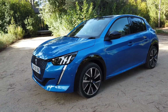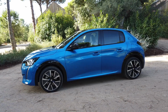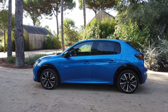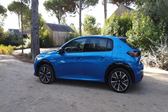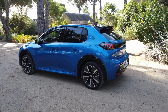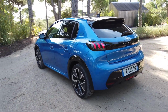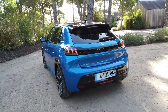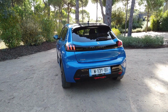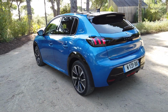Now, because we're only spending a very brief time with the e-208 today, we won't go into too much detail about what it's like to drive, although you can find a review by our colleague Matt on CompleteCar.ie. What I will do is just go through some of the numbers. So it has 136 horsepower, 300 newton meters. It's good for a top speed of 150 kilometers an hour. Now that's not huge, but it's certainly going to be enough to keep up with any motorway traffic and doing the odd overtake. The 0 to 100 time is 8.1 seconds, which is fine. It's quick enough. It's not blisteringly quick, but it's going to be more than adequate, I think, for most people.